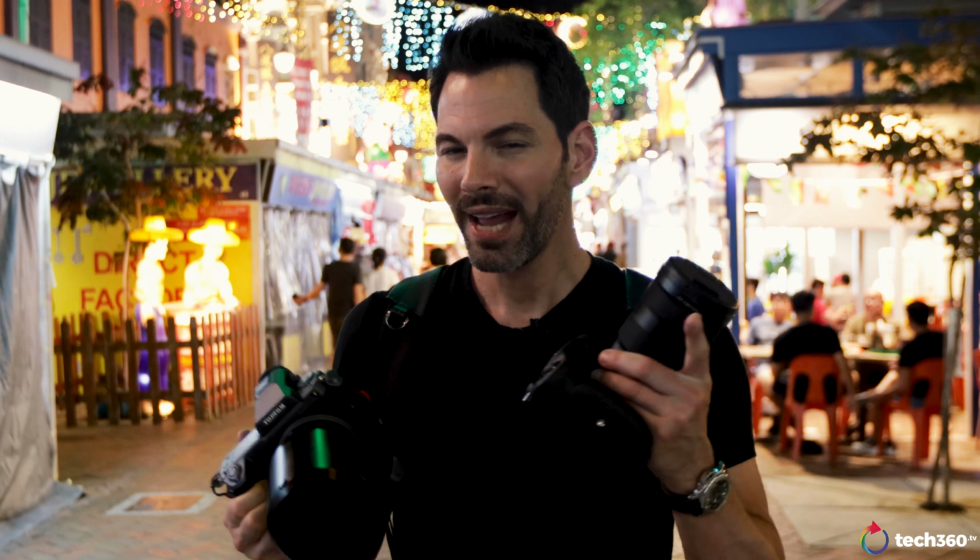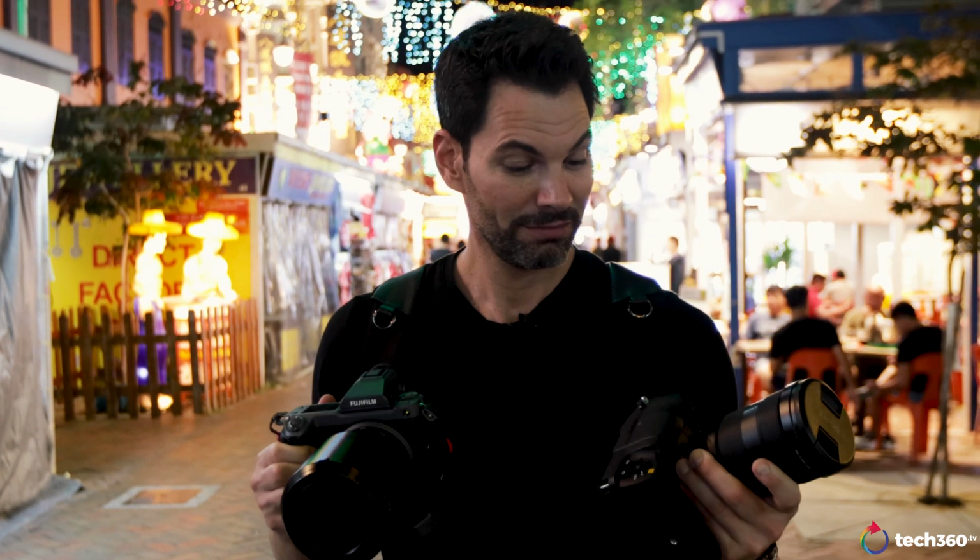Now, of course, medium format will give you possibly better dynamic range, more sharpness, but how much so? Is it going to be that much different that you're going to want to invest in this versus this? Or is this going to be the right camera for you? Guys, let's find out.